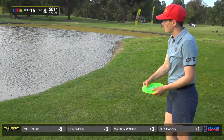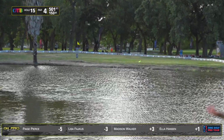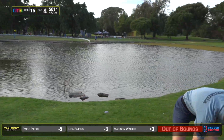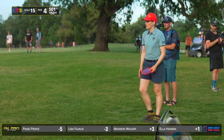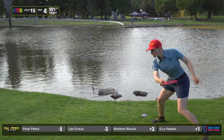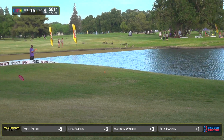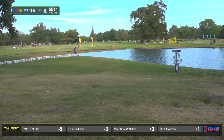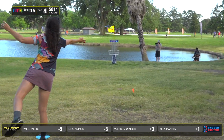Ella with her second approach across the water. This is so nervy when you've already missed once. She's got a left to right crosswind, and it pushes it straight down. Doesn't even have a chance. Yeah, it looks like she's throwing overstable mids here. And then she upped to an FD3, which is really smart. It's not that far, but I missed once as well and had to go up to a full distance driver just to have the confidence to get over. So that was a good adjustment from her.